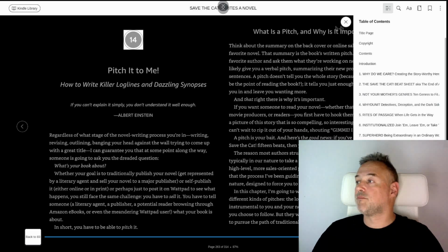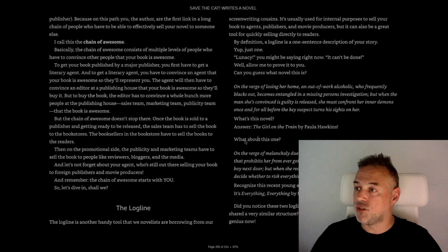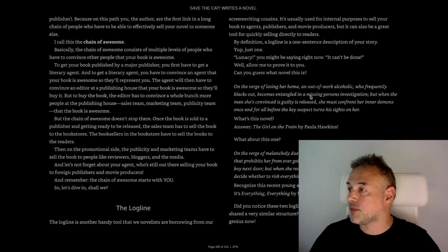And then you go to the pitching bit, which I think is great. It teaches how to write a logline. Let's have a look at a logline. On the verge of losing her home, an out-of-work alcoholic who frequently blacks out becomes entangled in a missing persons investigation. But when the man she's convinced is guilty is released, she must confront her inner demons once and for all before the key suspect turns his sights on her.